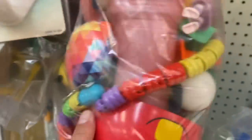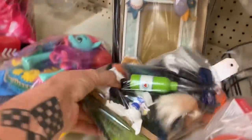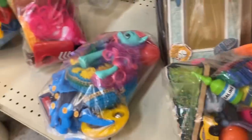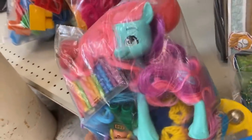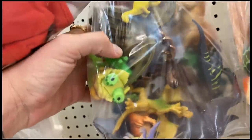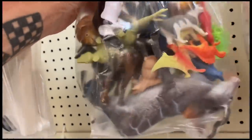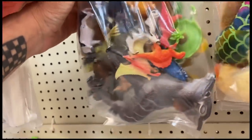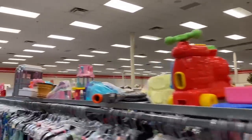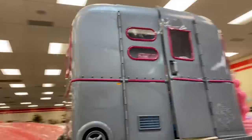Well, let's see if we got anything in the bags. Wolf. Hey, it's a Mario. What else we got in there? Minion. Transformer. Knock off MLP. Look at all these. Oh, there's a frog. Gross. I don't like frogs. Is there anything on these top shelves? Look at that thing. It's huge.